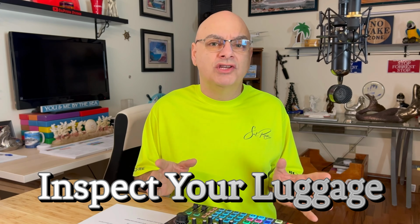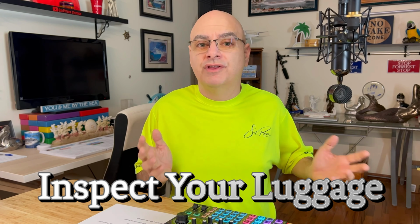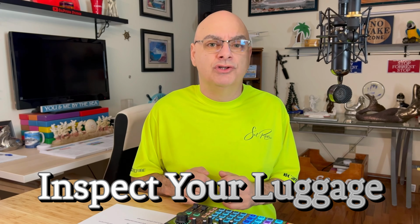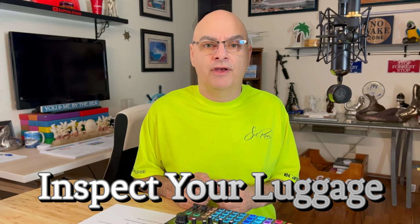Also, check your TSA locks. Make sure they're in good condition. Make sure they lock. Make sure they're not rusted, because now's a good time to go out and get those replaced if they are in bad condition.